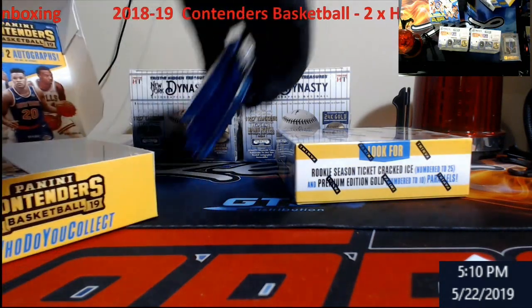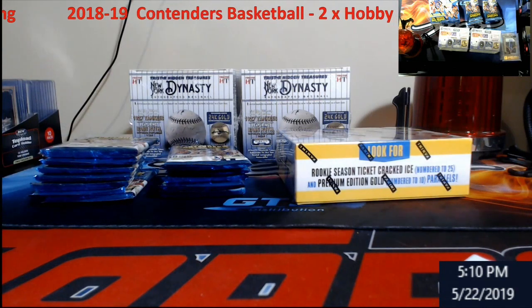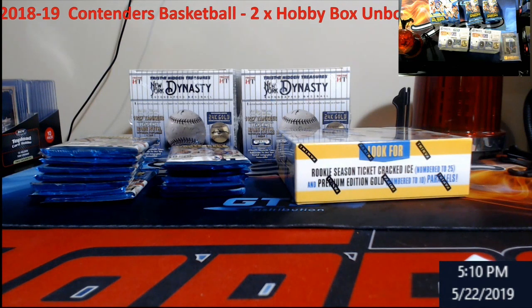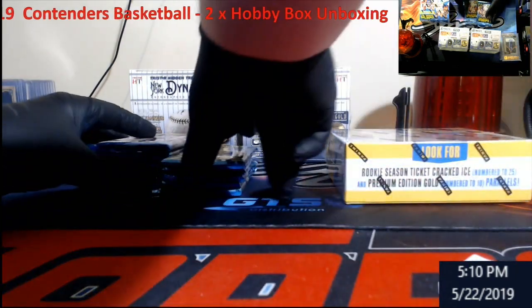Rookie retro, whatever it's called, from Leaf. We only got one box. We didn't even get a case, so they'll probably just go to store and we'll do like a letter break or something on cheap. And let's see what else we got going on. I just got confirmation of, I think it might be it.